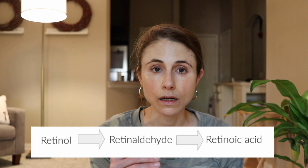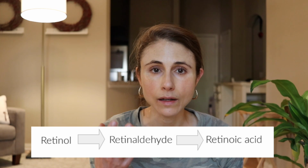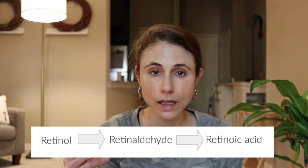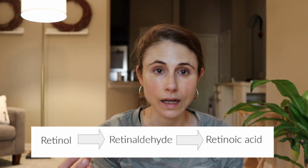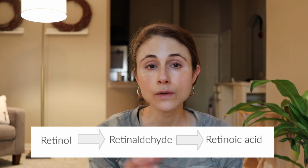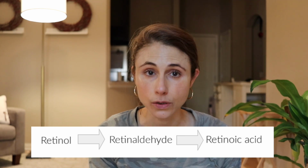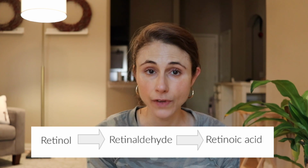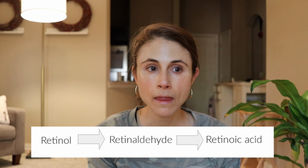You have your retinols that are something that, when applied to the skin, has to be oxidized to the ingredient retinaldehyde, that then has to be oxidized to the actual retinoic acid in order to have effect. So in other words, your skin has to do a lot of stuff to retinols in order for them to work and have the same effects that tretinoin would.